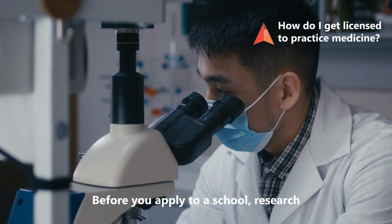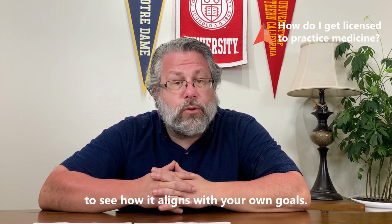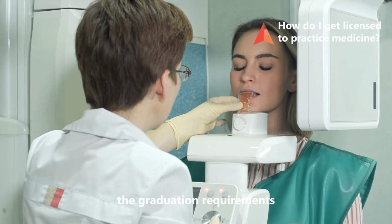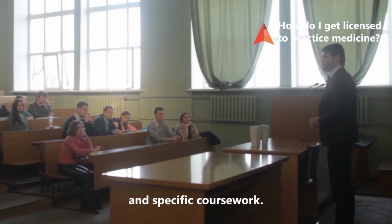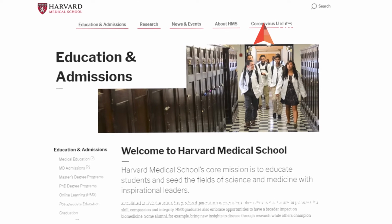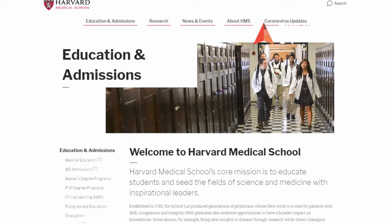Before you apply to a school, research that school's mission statement to see how it aligns with your own goals. Also, review the graduation requirements, such as community service, research experience, and specific coursework. You can find this information on each school's website or on the medical school admissions requirements website.